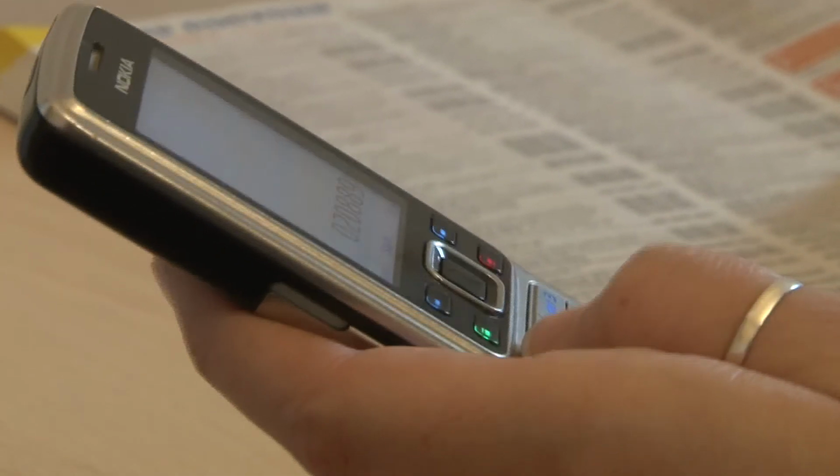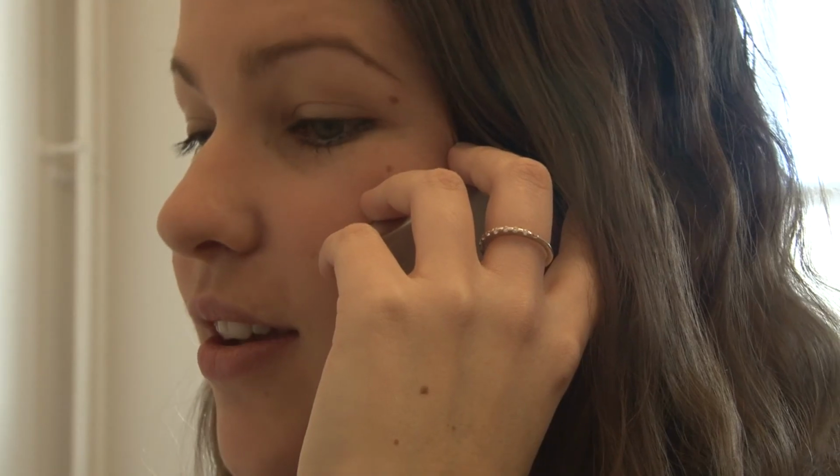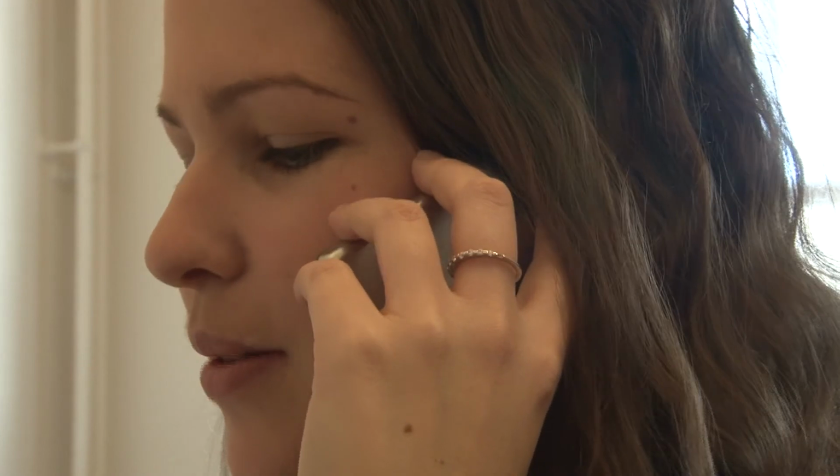You should always look up the number in your phone book and never ring a number given to you by the caller. They could be working with an accomplice who is answering the number they've given you. If you're approached by anyone suspicious or if you feel intimidated, call the police and report it.